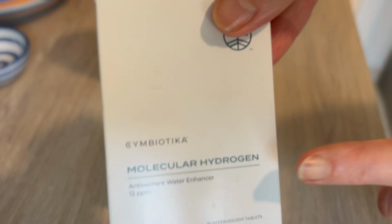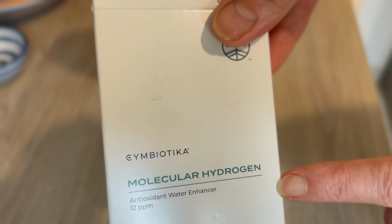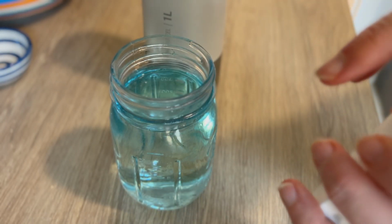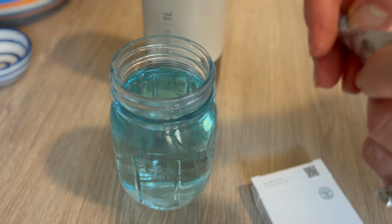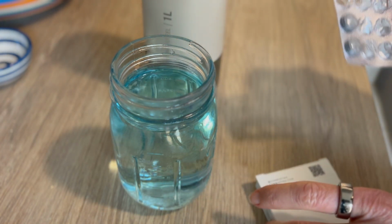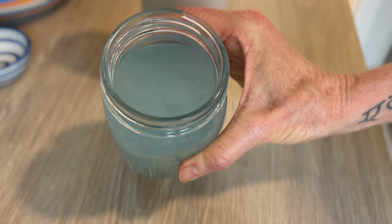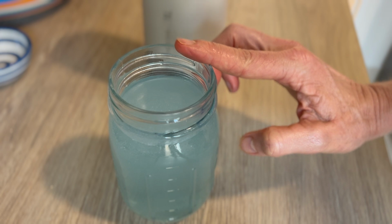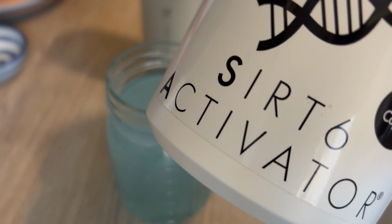And then I take one of these. This is also by Symbiotica, and this is the molecular hydrogen. And this is just supposed to help with oxidative stress. And I dissolve it in here. And this takes just a little while to dissolve, but then I drink this while I take the rest of my supplements. So next I take some SIRT6 activator.